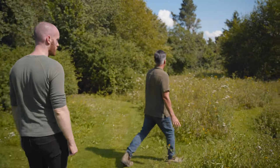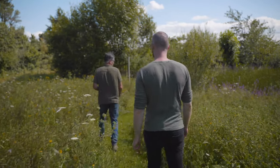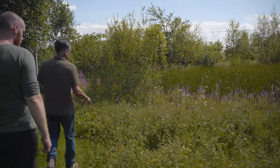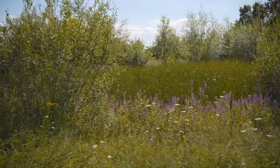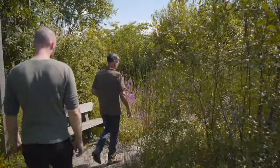Anyway, this is the pond. So we've played around with just scraping an area and letting ruderals come in, which is quite jarring from an aesthetic point of view, but James gets very excited about that from a bug point of view. But that wouldn't be a public space thing.